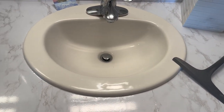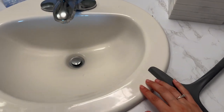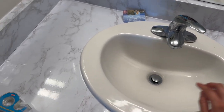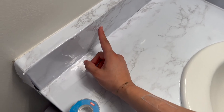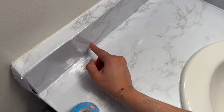Alright, it looks like I did pretty well, you know, I got the edges and everything. My library card did pretty good, except right here. But you can't even tell. And then over here, I think I need to fix. But it's not that noticeable because of the marble, honestly. But I'm still gonna try to fix it.